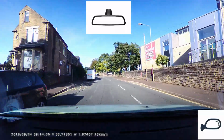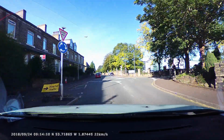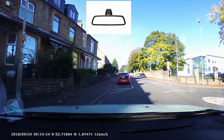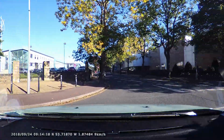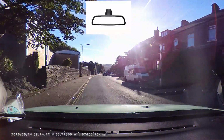Coming up to a mini roundabout. Now my plan here is to go around this mini roundabout and come back on myself. It's not an illegal movement, but it has to be done very carefully. We've got the bus coming towards us. Checking my right hand mirror again, make sure nobody's trying to cut inside that roundabout, and then come back on myself.